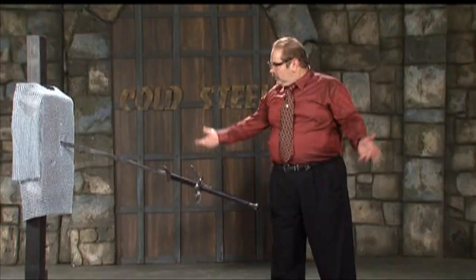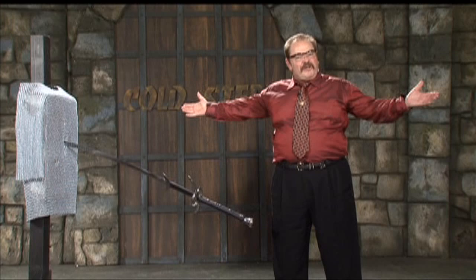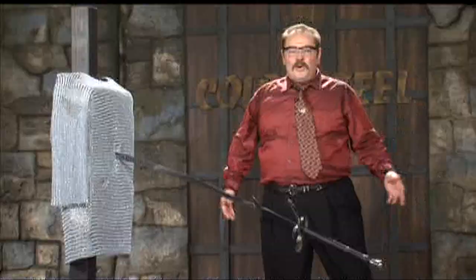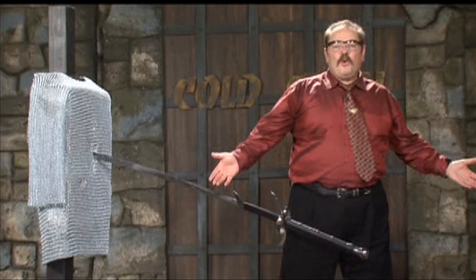How do you beat that? Tremendous reach, throws straight as an arrow, cuts an enormous flipping hole. What more can I do to convince you to buy a great sword?